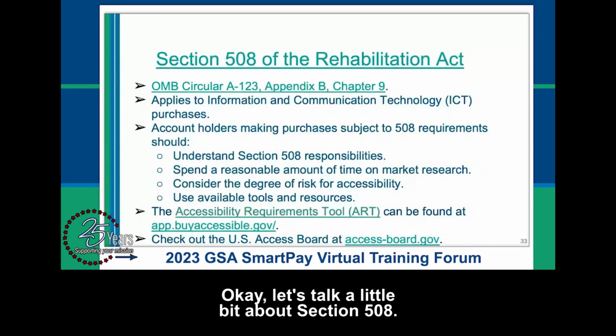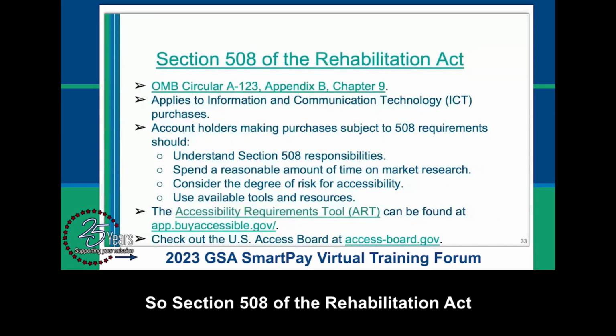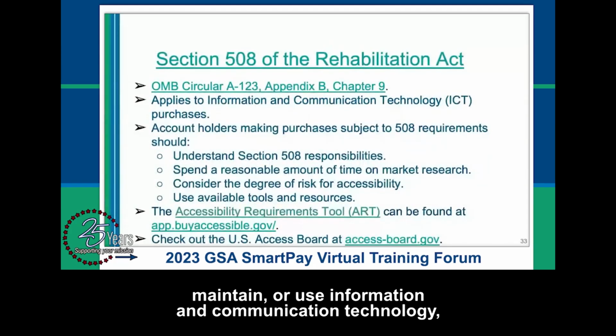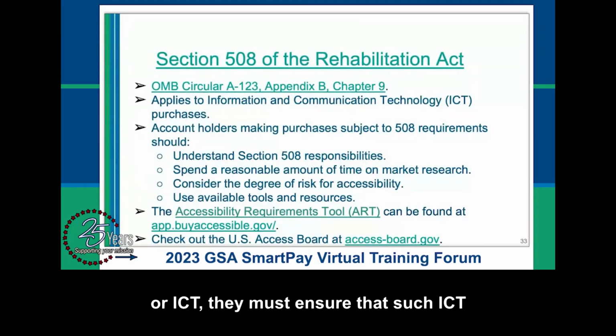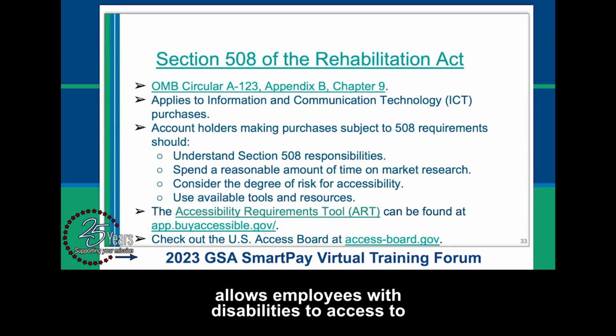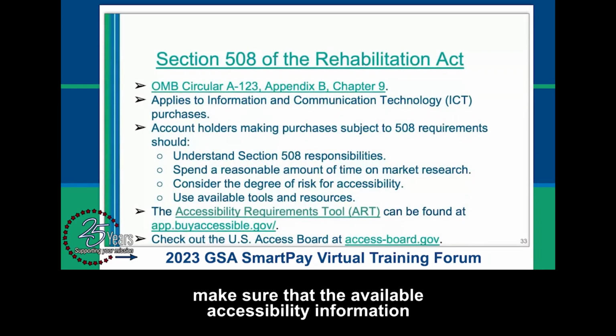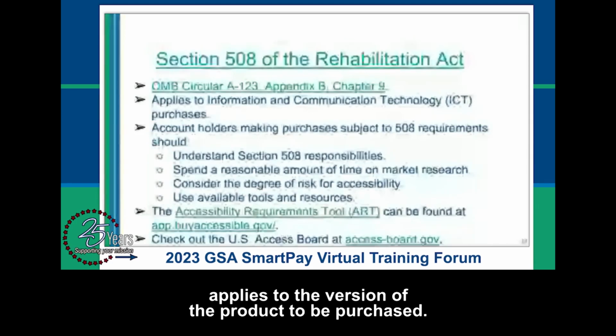Okay, let's talk a little bit about Section 508. So Section 508 of the Rehabilitation Act is discussed in the OMB circular. It requires that when federal departments develop, procure, maintain, or use information and communication technology, or ICT, they must ensure that such ICT allows employees with disabilities to access and use information and data that is comparable to other employees. So when making a micro purchase of ICT, make sure that the available accessibility information applies to the version of the product to be purchased.